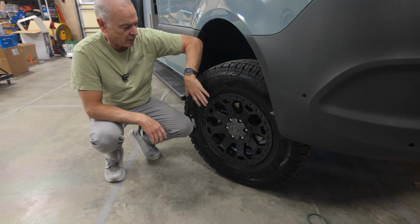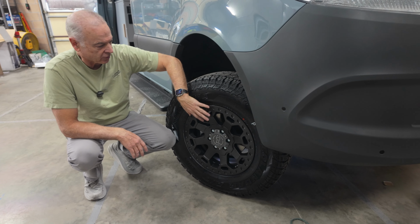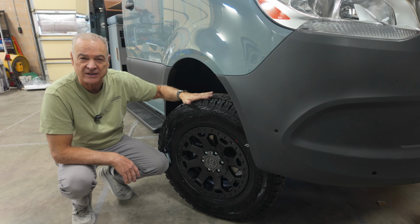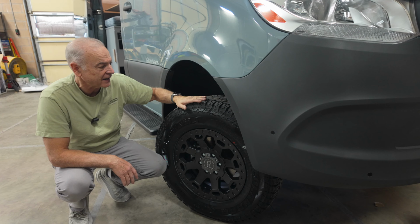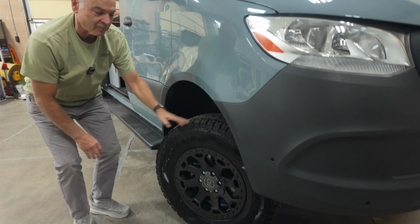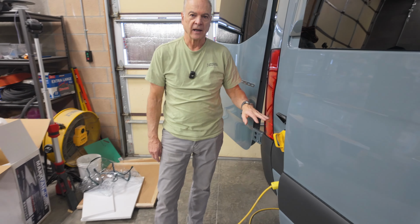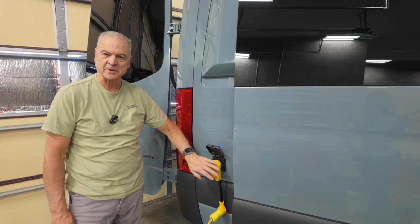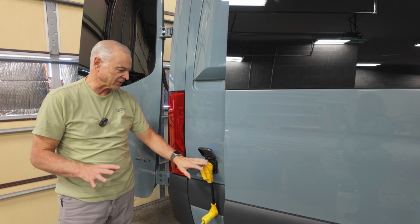So we've got some black Rhino Warlord wheels here with Yokohama Geolander tires. We really like these tires. They give you a really nice ride, but they're great all-terrain tires. And then as we move back, we've got running boards, and then we've got our shore power inlet right here. We're charging this van up because our customer's coming to pick it up tomorrow. We want to make sure it's all topped off.